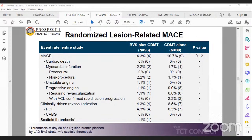IVUS tends to increase the incidence or overestimate the severity of the lesion compared to the conventional angiography. But in this particular patient, the contrary happened, that they consider that this is a borderline lesion that can be treated medically rather than by angiography. So what do you think?